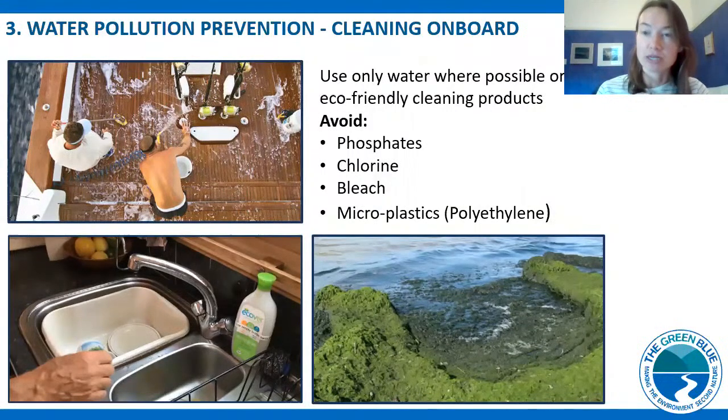I always use products that have natural ingredients in. It might be fruit-based, and you know it's got fruit-based in it if it has citric acid in the ingredients list. Or it may have enzymes in. We have enzymes in our mouth and in our stomach to help break our food down. That means they're great at breaking down dirt and grime as well, and they're more of a natural way of doing it. What we want to be avoiding is products with phosphates in, chlorine, bleach, and microplastics, all of which are harmful to the environment. So why phosphates?